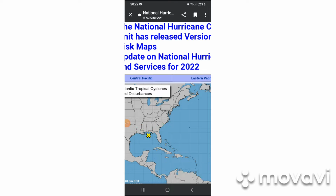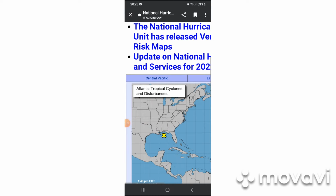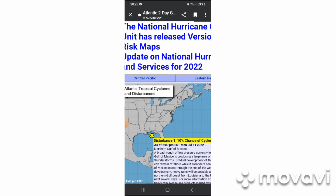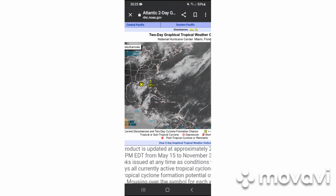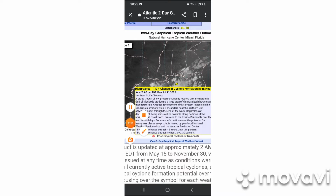And in today's video, here we have the area of interest in the Atlantic. Not really doing much, but they have given it a 30% chance of formation in the next 5 days and a 10% chance in the next 48 hours.